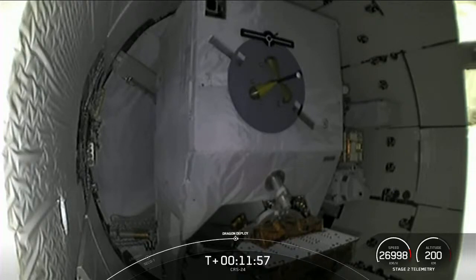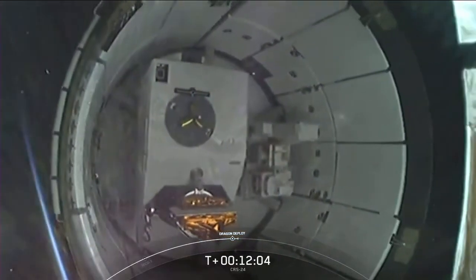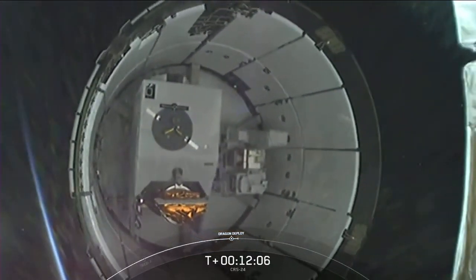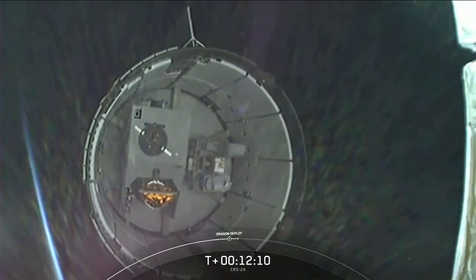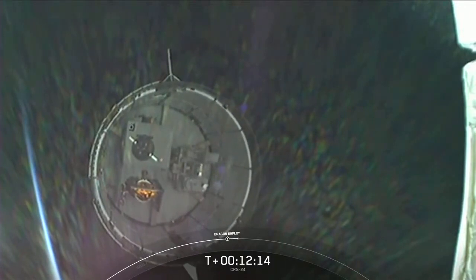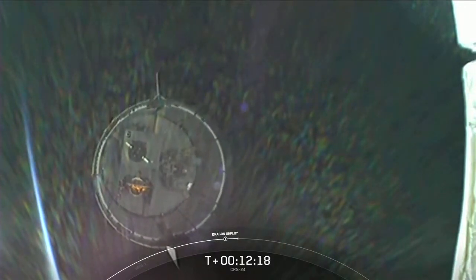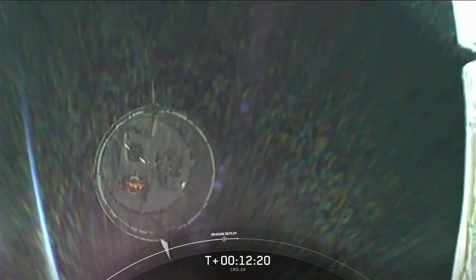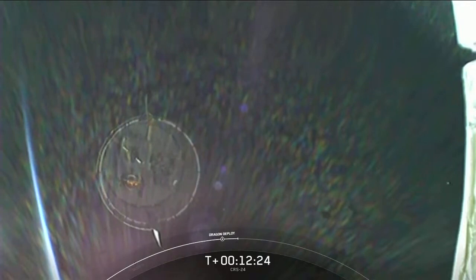Expected loss of signal, Bermuda. So we are expecting Dragon separation. Stage separation confirmed. Dragon separation. And there it goes. Again, this camera view is on the second stage, looking at the Dragon's unpressurized cargo section. The Dragon has about a day before it makes its way to the International Space Station and docks. Coming up is the nose cone opening sequence.